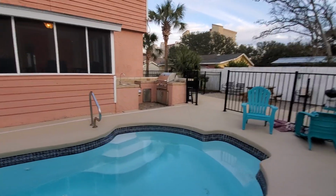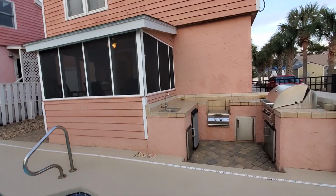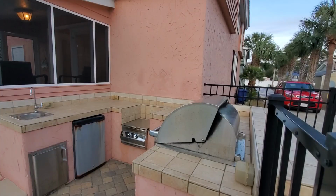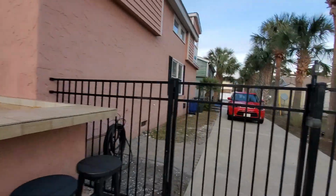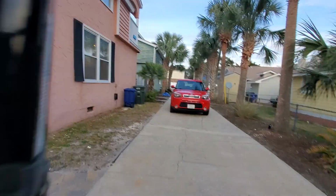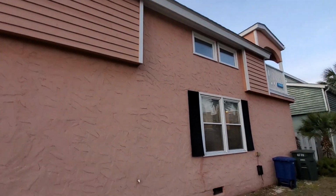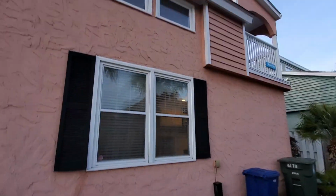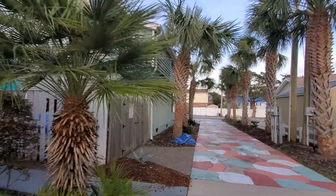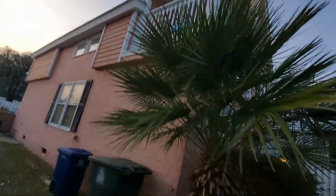So we have this here. And the back sides, we have the open kitchen, as I told you here, which is just great. Screened in porch. And then I just wanted to show you a little bit more of the home here. So this is on 18th Avenue South, yet it is behind this other house. But that's why they call it Hidden Gem. It's called Hidden Gem.